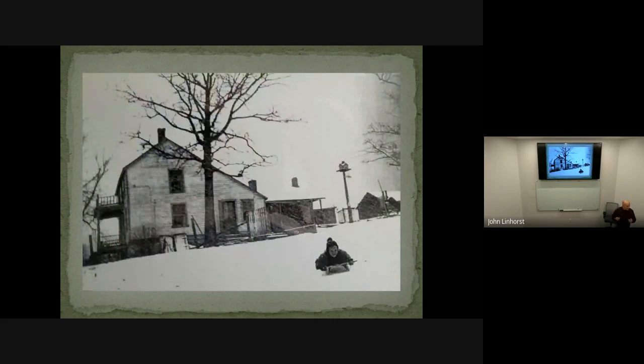So this is a photo from around the early 40s, just after the family had moved to the farm. And you can see my grandfather's youngest sister, that's my great aunt. She's on the sled there at the bottom. The house that's pictured behind them once functioned as a post office for what was then considered the town of Golden, Missouri. But not exactly in the same context as it's photographed here.